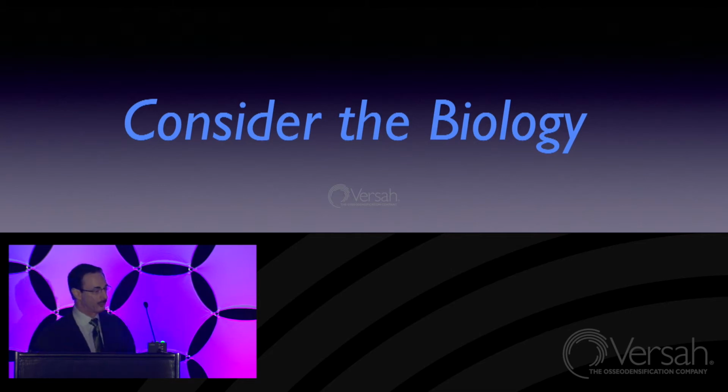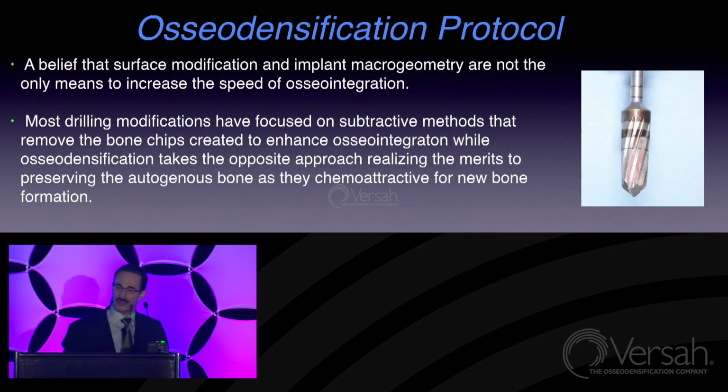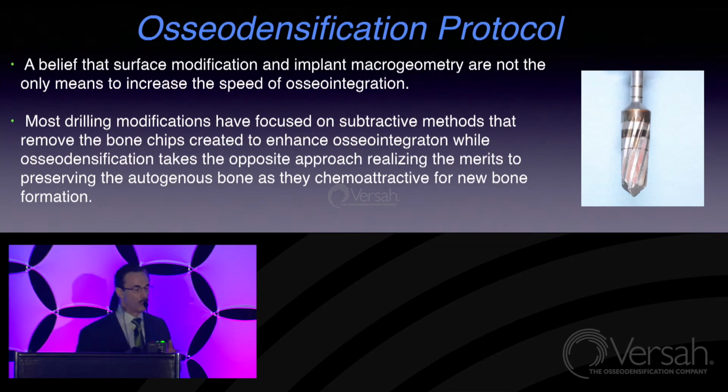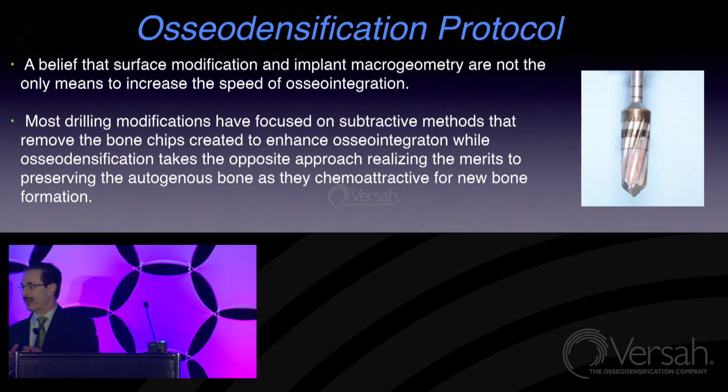So the osseodensification protocol is a basic belief that surface modification and implant macrogeometry are not the only means by which the speed of osseointegration can be improved, and that most drilling modifications to date have been on subtractive methods that remove bone chips created to enhance osseointegration, while osseodensification looks at this by seeing the merits of maintaining the autogenous bone at the site.